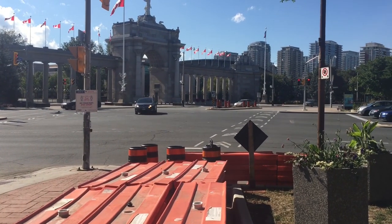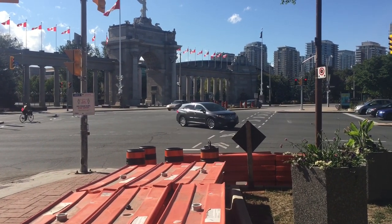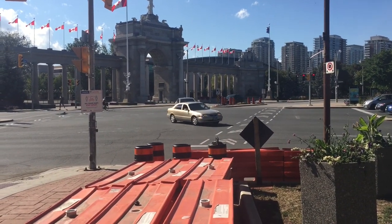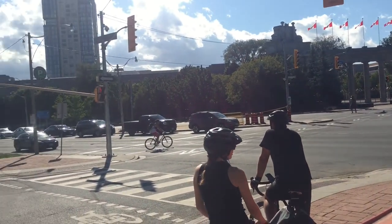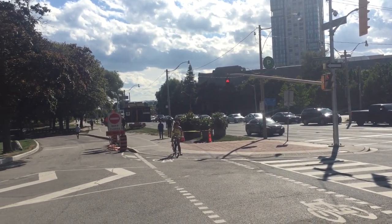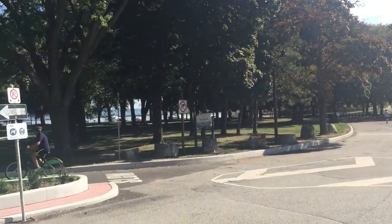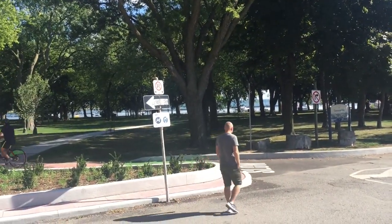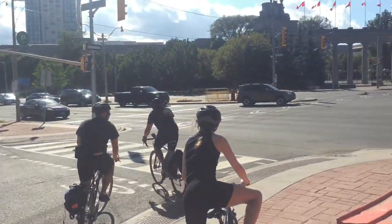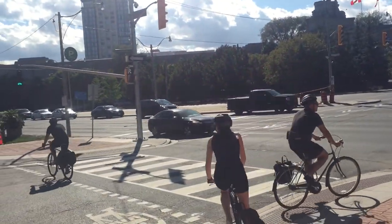That is the entrance of the exhibition place. Many venues are concentrated in that area. As we go to the west, in the north side, you see the BMO field, the Queen Elizabeth Theater, and the exhibition place itself, where they do parades and a lot of festivals in the summer.